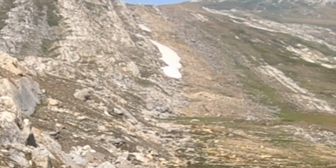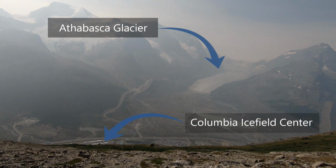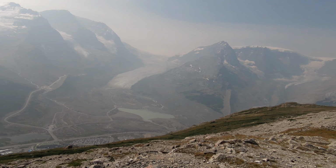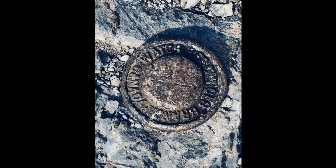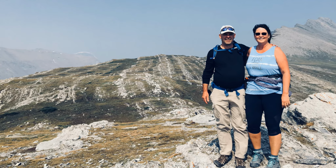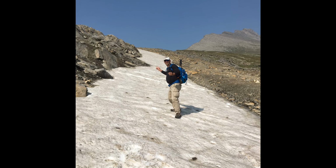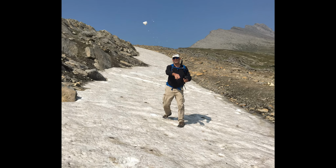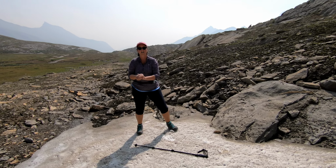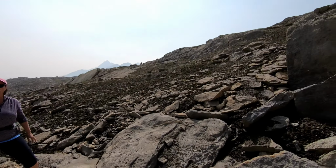Snow right over there. No matter what season you hike, there should be snow available for a quick snowball fight. Don't flinch. And yes, she hit me right in the camera.